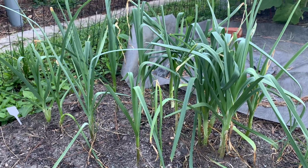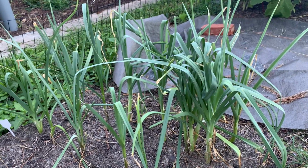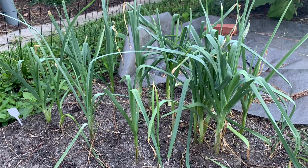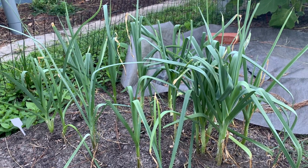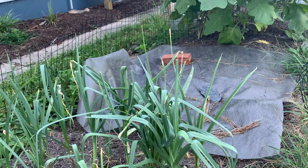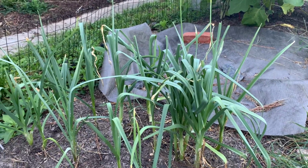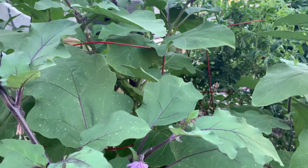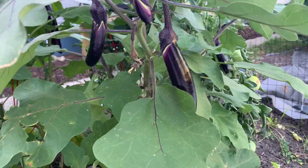Okay, good morning. Today is Wednesday, August 17th, and we are here just checking out our leeks in the morning. Most of them are looking okay. They're definitely smaller than we wanted them to be at this point, but we had some crowding issues with the peas. I don't know if you guys remember, but that's why that gardening fabric is right there. We had a big infestation of our peas, so that was a whole process. We have tons of baby eggplants. Everyone is doing really well.